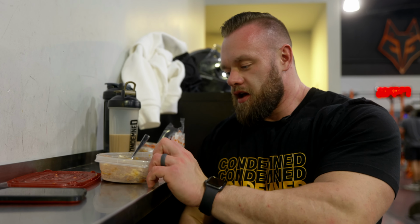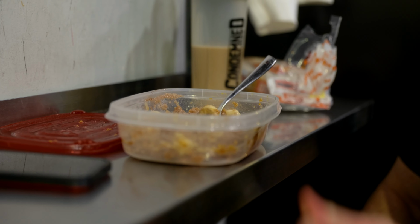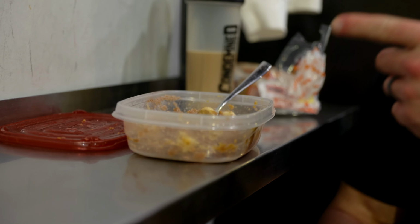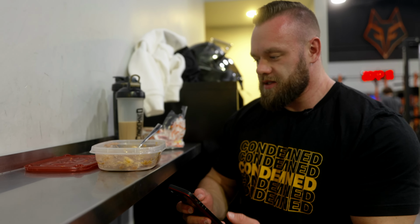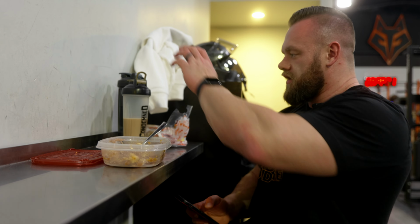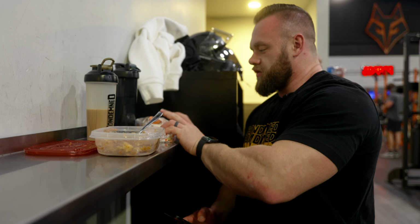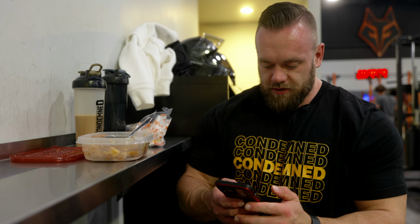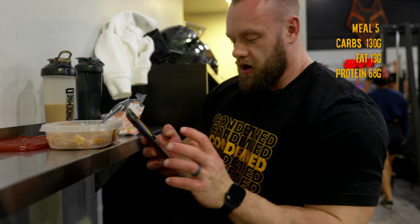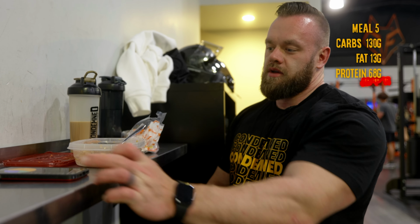We did 45 grams of rice and grits. I believe that's like 35 grams of carbs or something like that. We did 15 grams of carbs from bananas, 20 grams of peanut butter, that's about 10 grams of fat, and then 50 grams of whey isolate. And then we're gonna do two English muffins here, which comes out to about 130 grams of carbs, 13 grams of fat, and 68 grams of protein. So, gonna get this meal down.